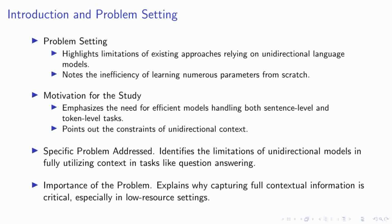This is why addressing these challenges is not just an academic exercise, but a crucial step towards building more robust and capable language models. Understanding and capturing full contextual information is especially critical in scenarios where resources are limited, and every bit of contextual insight is needed to make accurate predictions or generate coherent text. This underscores the importance of our problem and sets the stage for the solutions we have developed in our research.